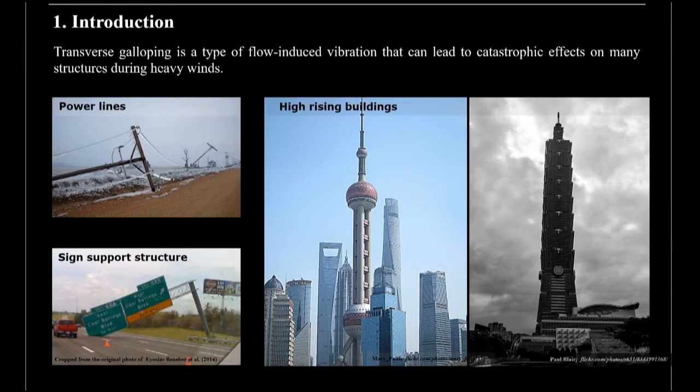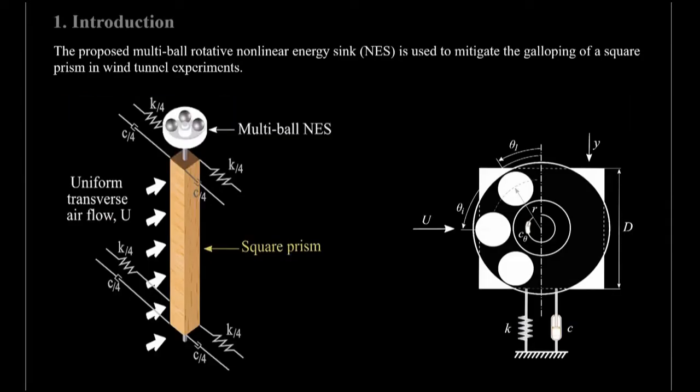During heavy wind, it can lead to catastrophic effects on many structures, such as power lines, sign supporting structures, and high-rising buildings. The proposed multi-pole nest is used to mitigate the galloping of a square prism in wind tunnel experiments. We designed a simple structured device that can be easily mounted at the top of a square prism model. The prism vibrates transversely to the flow, resulting in automatic rotation of the nest balls. The balls rotate in a circular track of mean radius r, affected by the damping force due to the friction between the balls and the nest track.